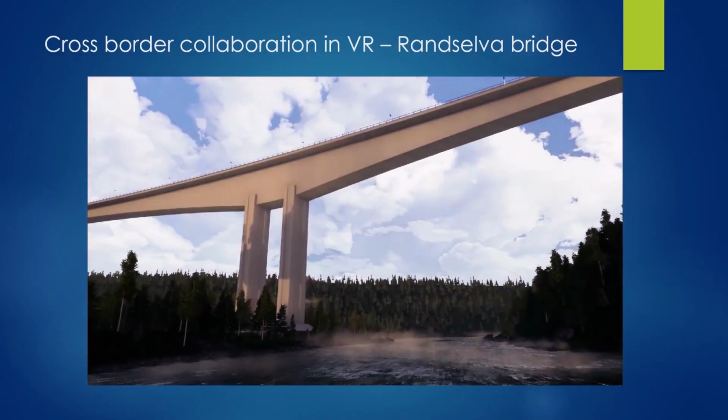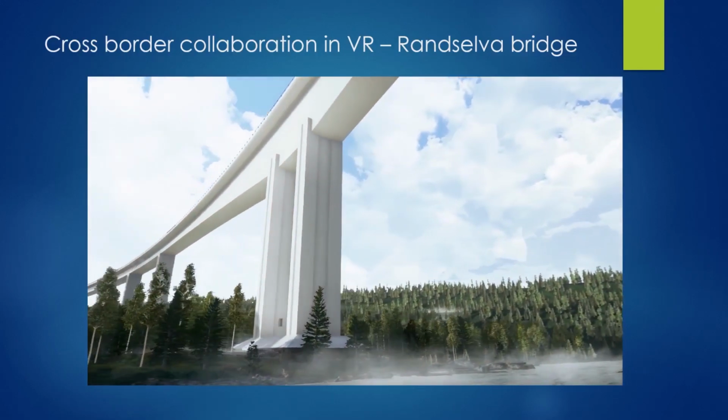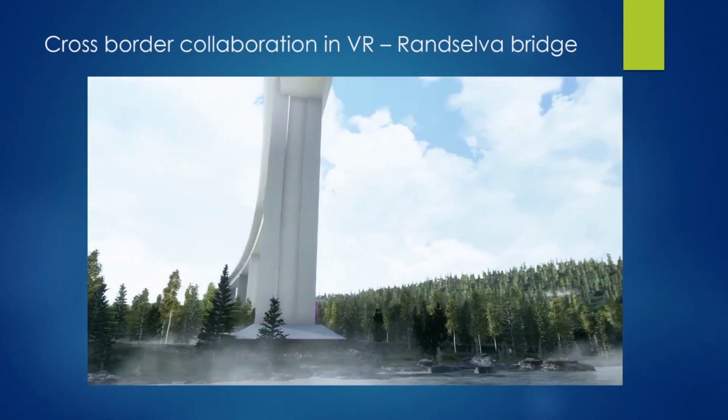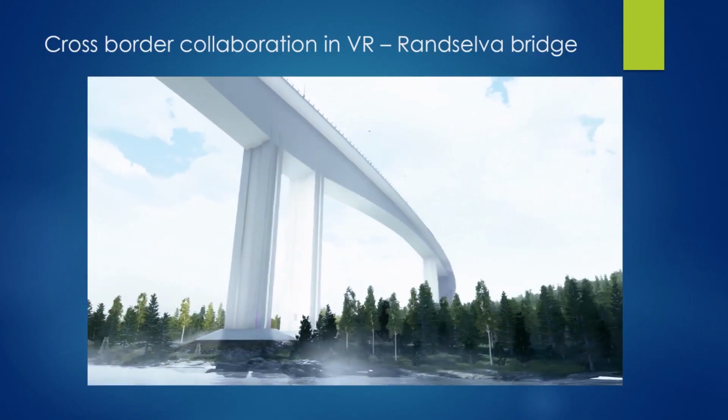This is the first phase of this presentation, as we intend to add acoustic information based on the simulations the acoustic engineers will produce, in order to be able to stand in key positions in the area and listen to the actual noise produced by traffic.